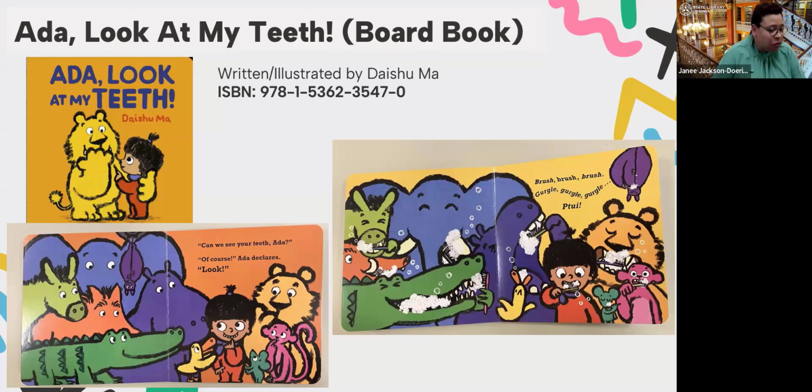I like how it shows kids how to brush. The page says brush, brush, brush, gurgle, gurgle, gurgle, phew. You know how kids love to make sounds like that. So this adds to the interaction. Very colorful, very fun, especially for a dentist story time. Please grab Ada, Look at My Teeth.